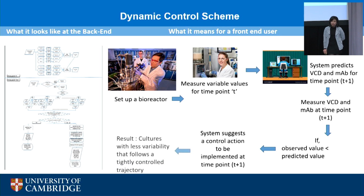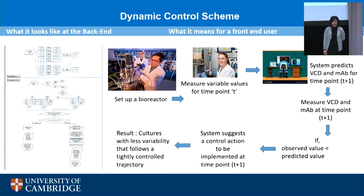So what we achieve from this is that we have cultures with very little variability that follow a very tightly controlled trajectory. And this is important because a controllable system is an optimizable system, because if we can control the system, we can also control it to actually produce more. And once we have more productivity, we can also reduce the cost and make it more accessible to people. And that was my project, and it was just a prototype, but hopefully it will work.